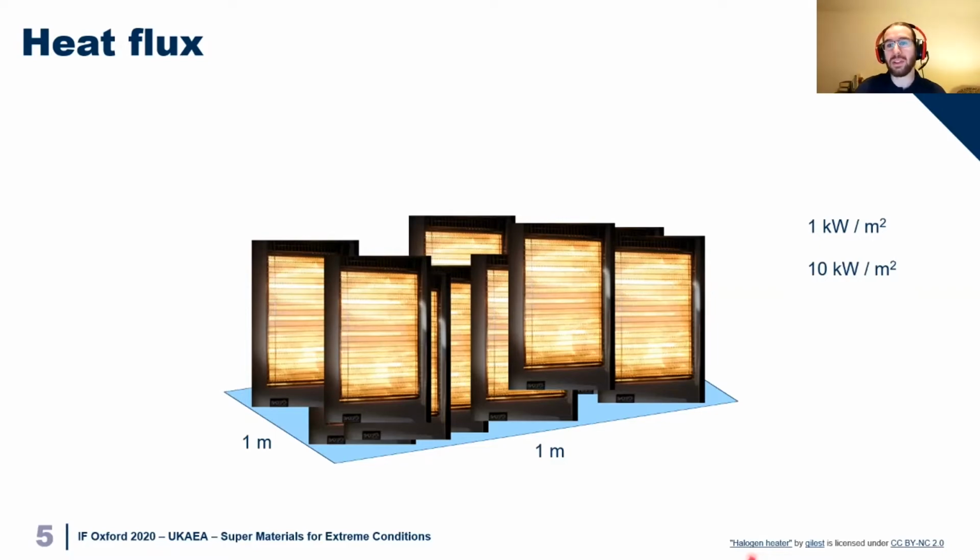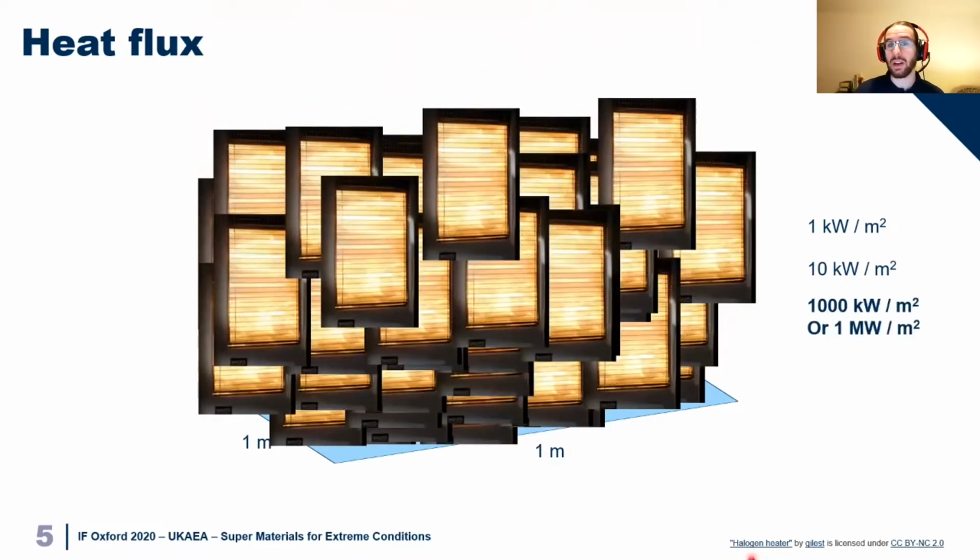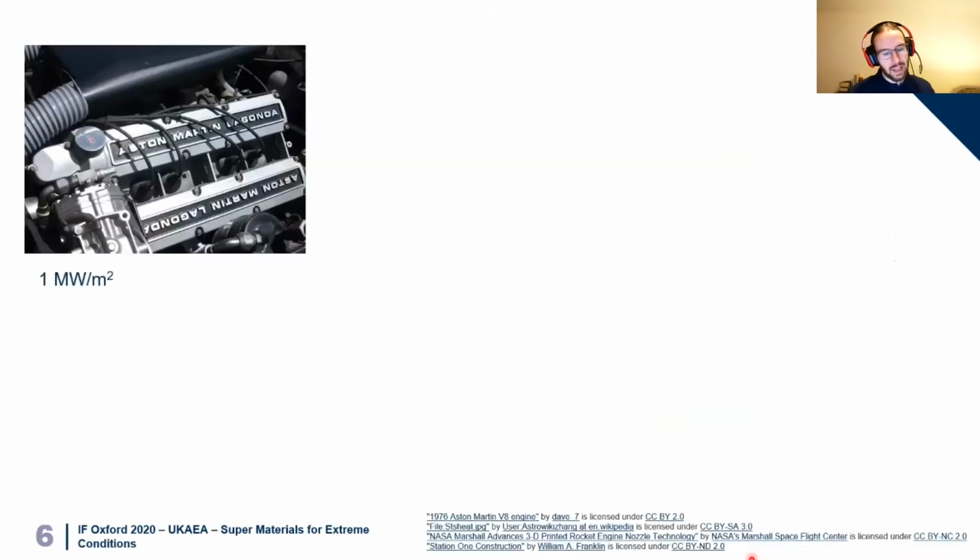Now try and imagine putting 1,000 of those same electric heaters in the same space. Now you've got a lot of electric heaters, but only 1 megawatt per square meter. This is a lot of heat. It's similar to the inside of a combustion engine of a car. And that's at the lower end of our scale here.